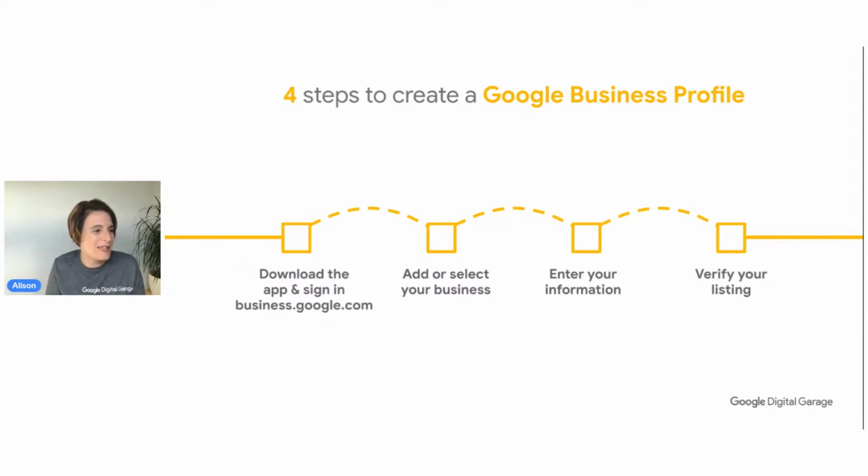So if you haven't already got a Google Business Profile, do set one up. You will need to have a business that somebody engages with you in person with. So it's not for e-commerce businesses, it's for bricks and mortar businesses or tradespeople. Say you're a plumber and you visit people's homes. As long as you're seeing people or clients, customers face to face, you can set up a Google Business Profile.